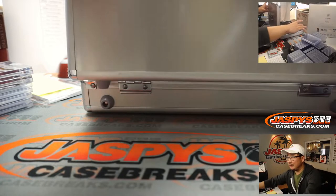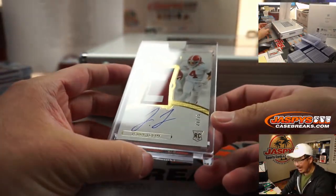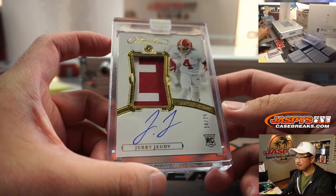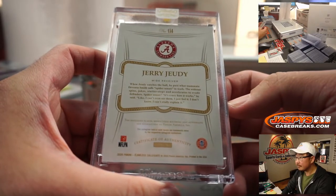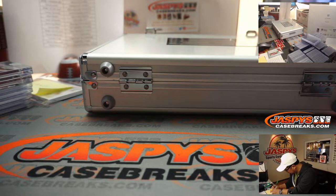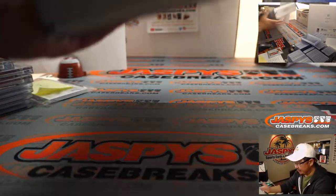Yeah, all right. In the center, two-color jersey and autograph. 10 out of 25, Jerry Jeudy for Denver. Christopher Peterson with a nice two-color jersey and autograph. All right, nice hit there. And that was briefcase number one.